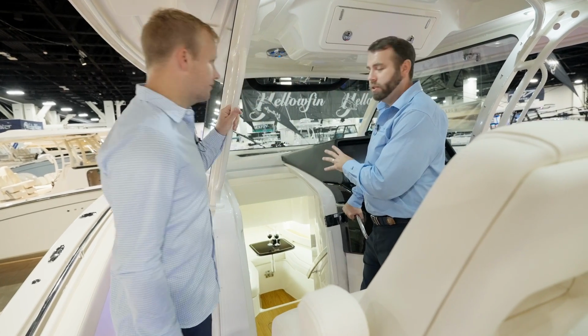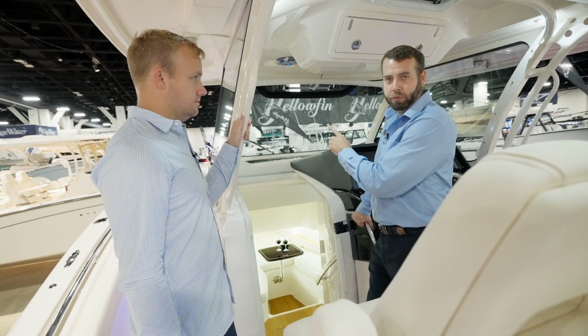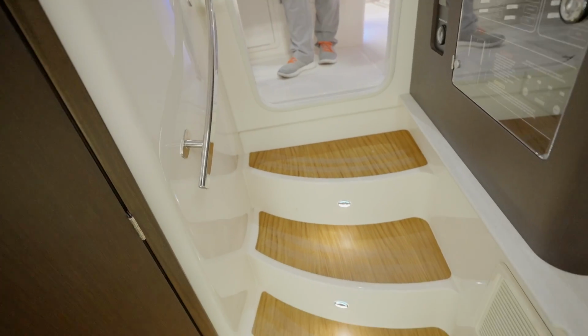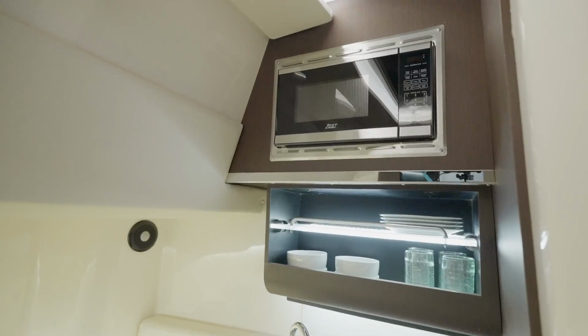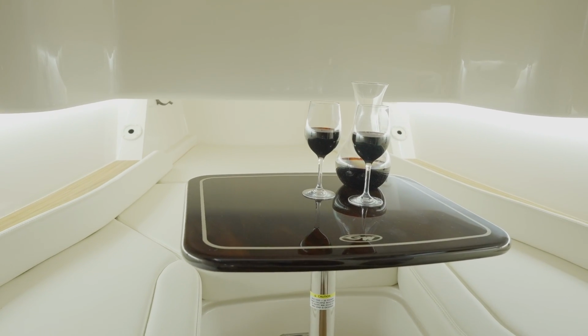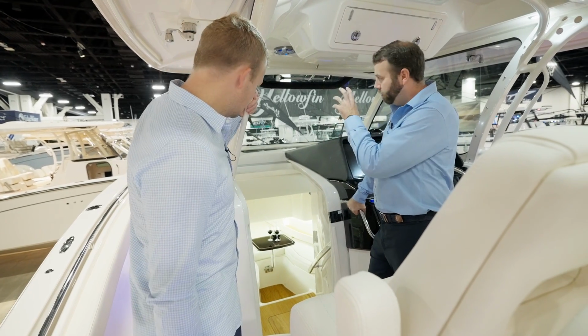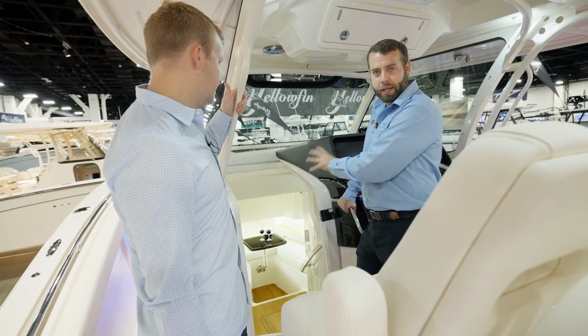What really makes this interior super high-end is we've pulled all the elements and the materials out of the 456 down into this boat. So the teak flooring, the Wingate cabinets, the solid teak accent pieces, including the table, the high-end vinyl material that's used for the berth. All of those are elements and features that have been pulled down out of our flagship into this new 386 model.